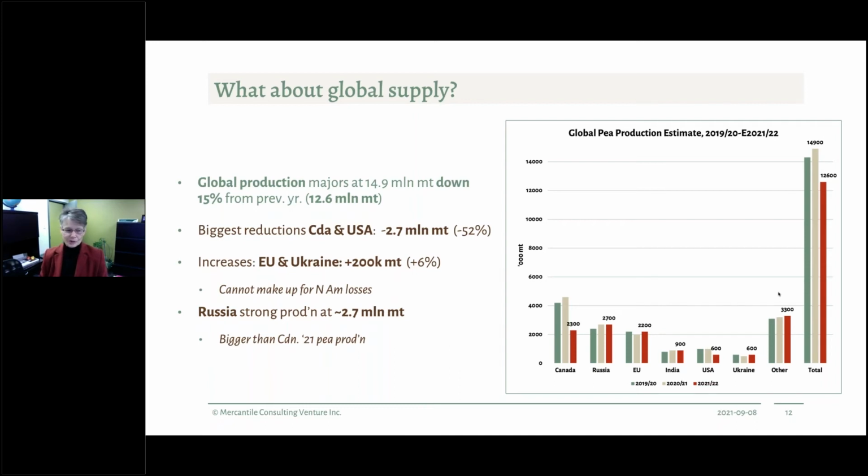And this reduction was almost entirely from Canada and the United States, where we lost 2.7 million tons from the previous crop, really. And we did have some increases both in the European Union and the Ukraine, which we calculate to about 200,000 tons, which obviously cannot make up for the North American losses. We did have a strong production in Russia. It was roughly the same production as the previous year, 2.7 million tons. So that has become certainly very, very important to a number of destinations.